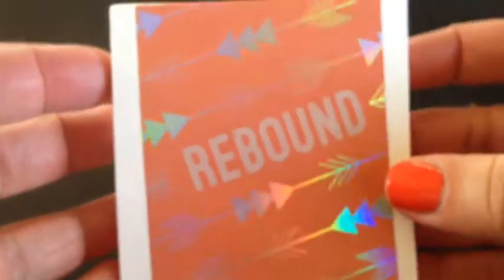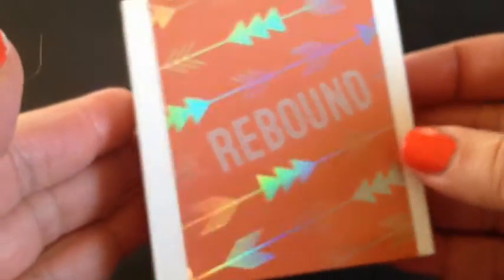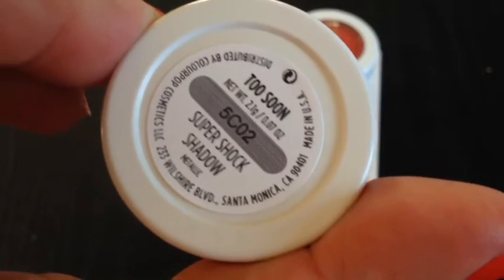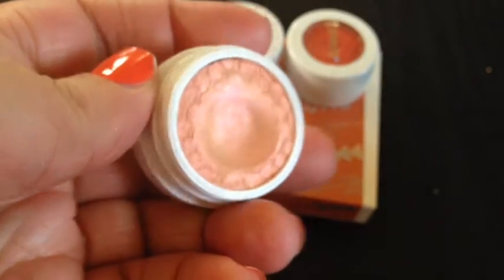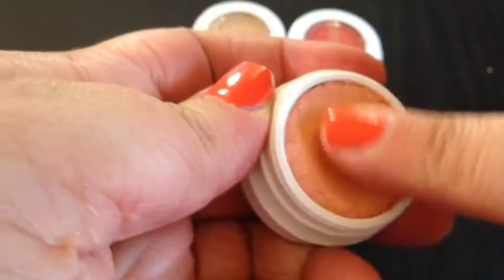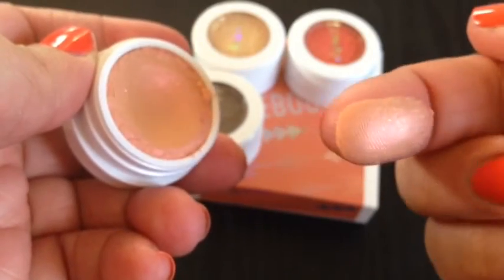We have this particular set, which is called Rebound. They released this around Valentine's Day, I believe. First off, we have Too Soon, which is a metallic. This is kind of a little bit of a dual chrome. It's very pretty.